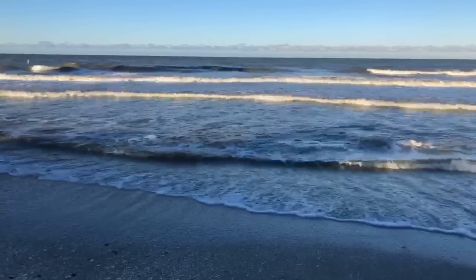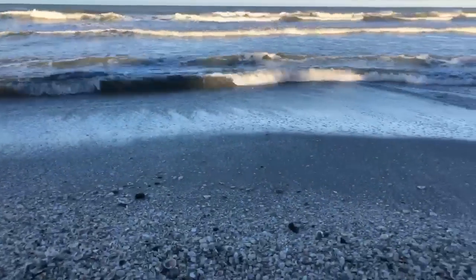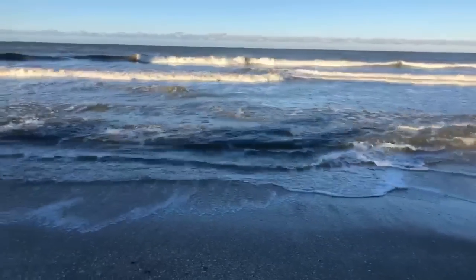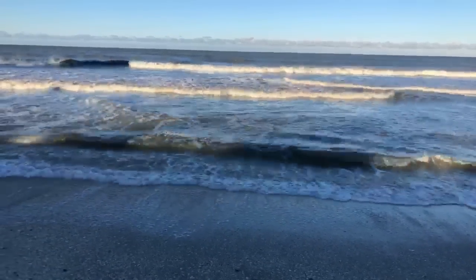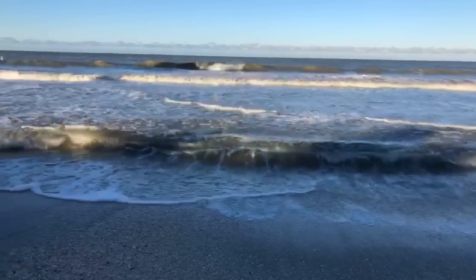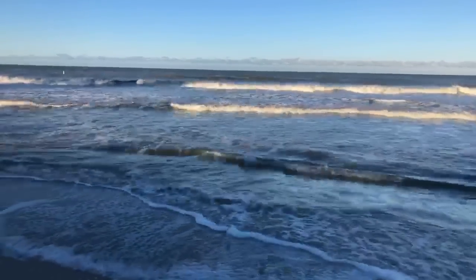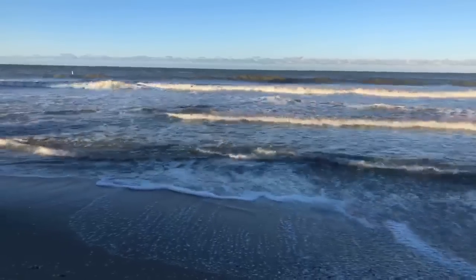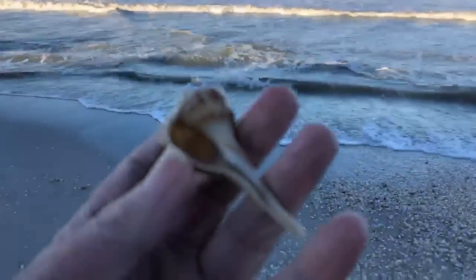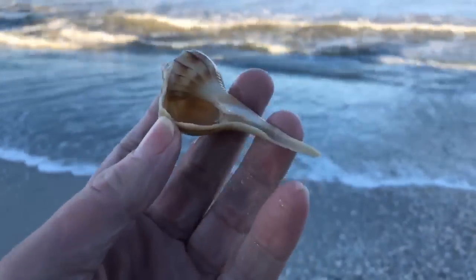Nice and cool out here right now, 58 degrees, looking at a high of 70, 71 today. There's a little lightning whelk shell down here. Piece of a lightning whelk, not quite a whole little lightning whelk shell.